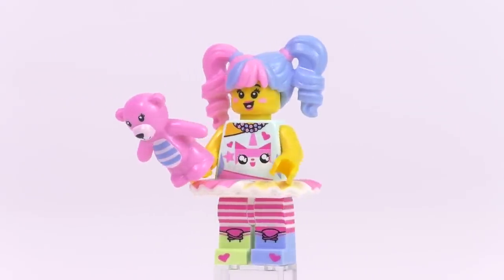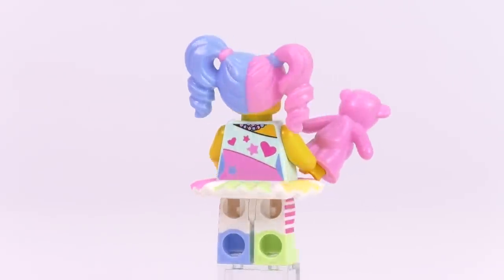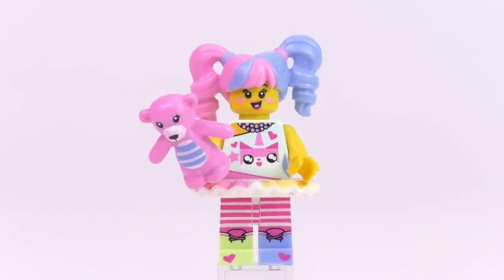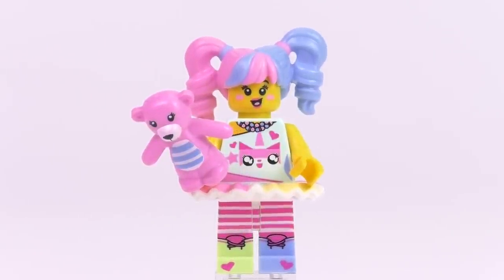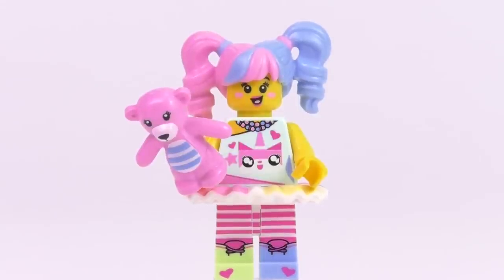That's sort of a play on words with K-pop or maybe J-pop girl. She basically is as colorful as you can get with a minifig. She comes with a tutu piece, and that is a recolored Harley Quinn hairpiece that we just recently got from the Lego Batman movie. The teddy bear has also been recolored into pink. She's wearing a Unikitty shirt. There's just so much fun detailing for this character.